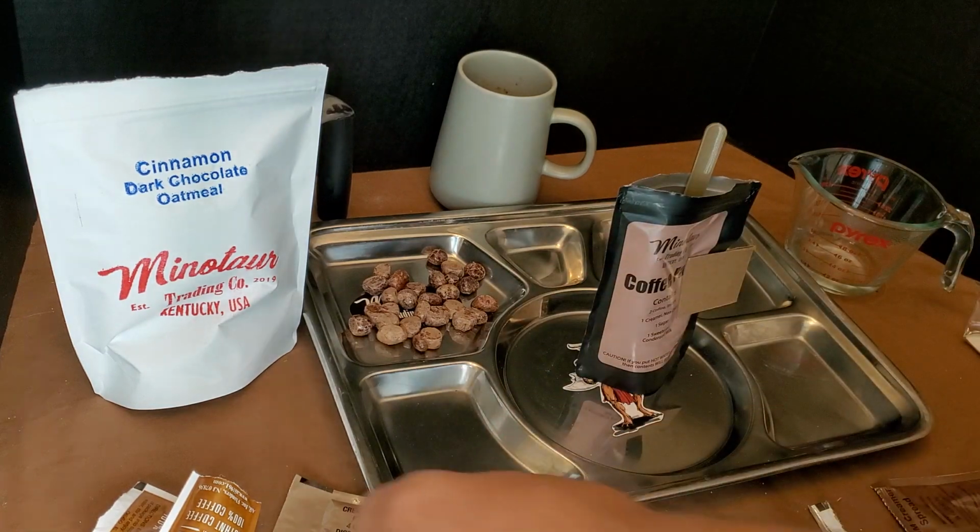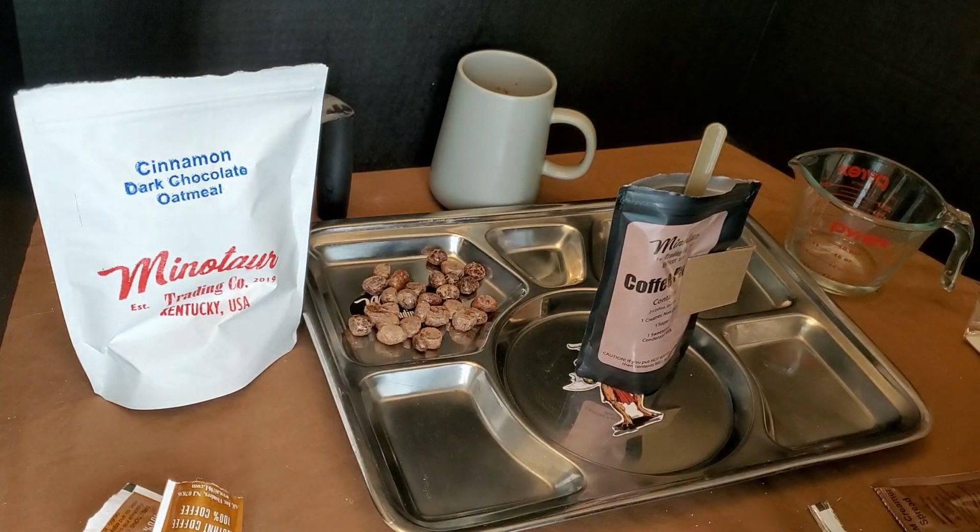One sugar packet. I know what you're saying. You're saying, dude, you've got like 900 sugar packets. I do. I also have a 2-pound bag of sugar sitting over there because I'm making cookies later. Delicious, delicious chocolate chip cookies.